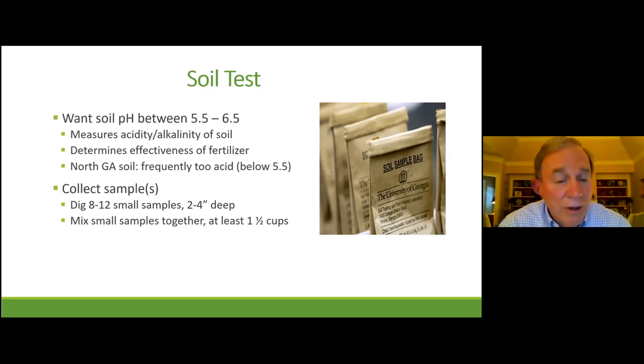And in North Georgia, our soil is frequently too acid, and it gets a little more acid every year. It doesn't fall off a cliff, but your pH might be 6.0 one year, then the next year it reduces to 5.8, 5.7, then it goes down a little more the next year. After a while, everybody's lawn will become too acid. Yours may or may not be right now.